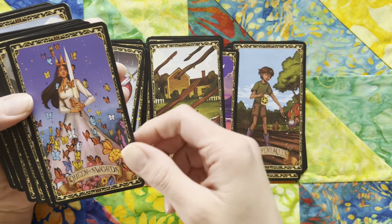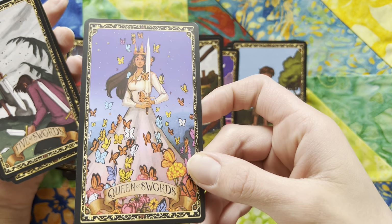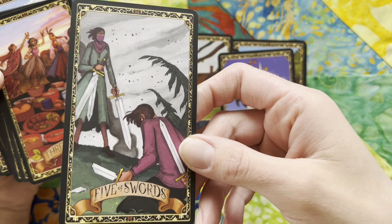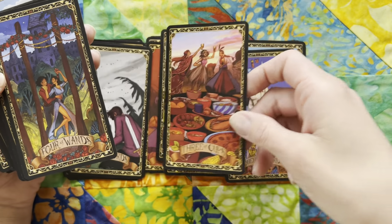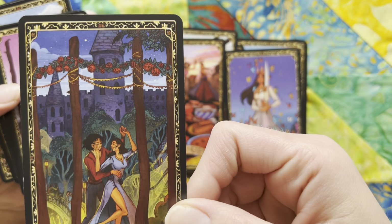I like the way the King, or the Queen of Swords, is depicted with all the butterflies. That was really crafty and creative. And this one, you could tell they're eating, they're drinking, they're having a good time, enjoying each other's company. This one's beautiful. Look at the background.